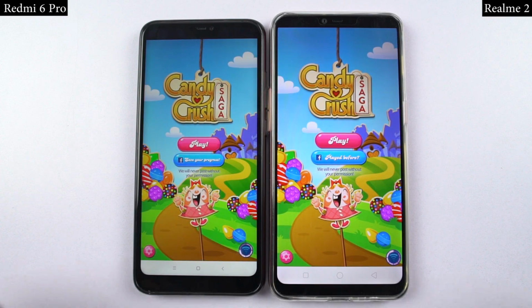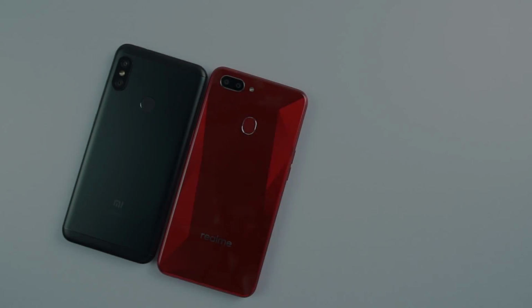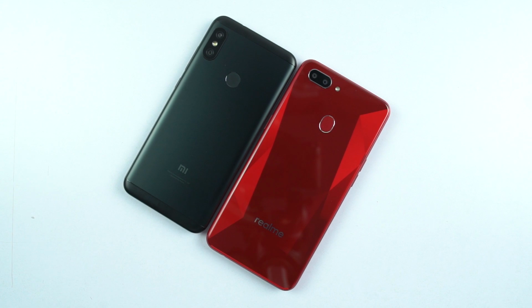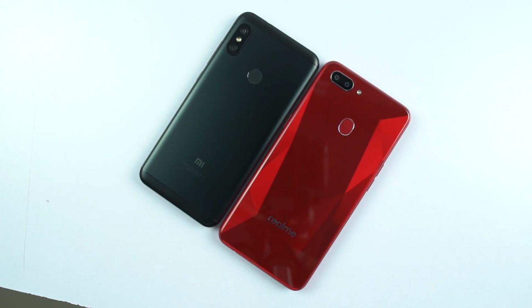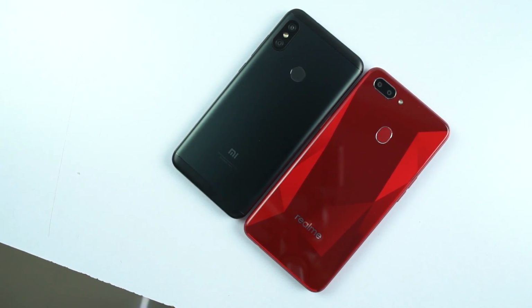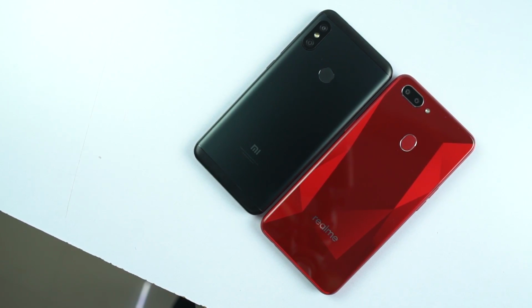Now while opening games, Redmi 6 Pro was faster than Realme for most of the games. So guys, on the whole, Redmi 6 Pro is definitely better than Realme 2 when it comes to performance, but you should remember that there's a price difference of 3000 rupees between these two phones. For the price, Realme 2 is pretty good, but if it comes to competition, Redmi 6 Pro is definitely better.